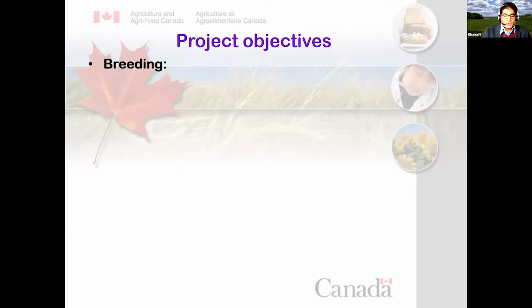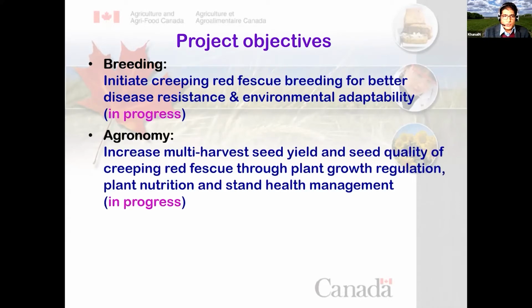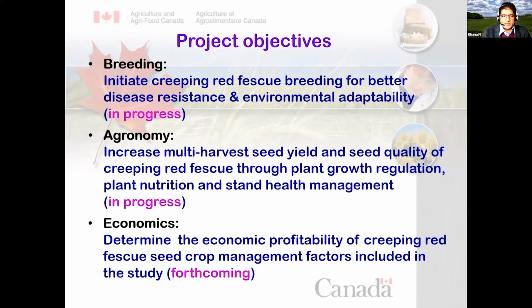So our project objectives, we have 3 sets of objectives. One is breeding related, and that aims to improve population of creeping red fescue, the turf grass species we've been working with. The second component is improving its agronomy cultural practices through plant nutrition, growth regulation, and stand health management. And the third objective is determining economic profitability of different crop management factors included in the study. Two of those objectives have activities in progress, and the third objective will be completed once we have all agronomic information in hand.